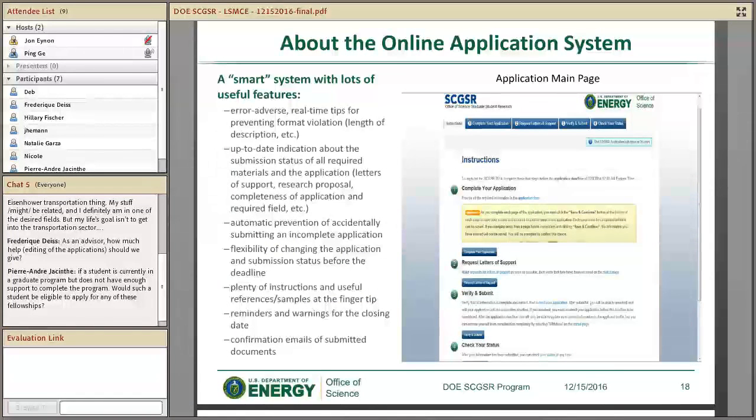Okay, so here is the main page of the online application system of SCGSR. The system is designed as a smart system, so it's actually quite pleasant to use. You do not need to worry too much about accidentally exceeding the character limits of writing an essay. The system will automatically prevent you from exceeding the limits. The system also will prevent you from accidentally submitting incomplete applications. Also, you have the flexibility to submit and unsubmit numerous times as long as it's before the deadline. So the federal government invested a lot of money in developing advanced IT systems. So application systems for graduate support are part of this IT system.